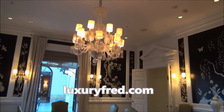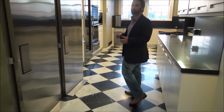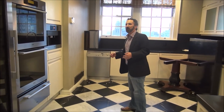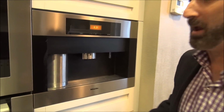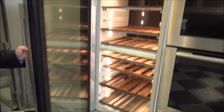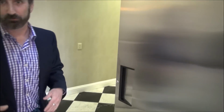Moving on into the full commercial sized kitchen here. So you have both actual guests that stay in the penthouse suite, and then you also have weddings and big events and parties. So you have a combination of kind of personal appliances, a coffee maker and stove and refrigerator and wine refrigerator as well. And then you have a commercial side as well here with commercial refrigerator and freezer for big catering and big events.